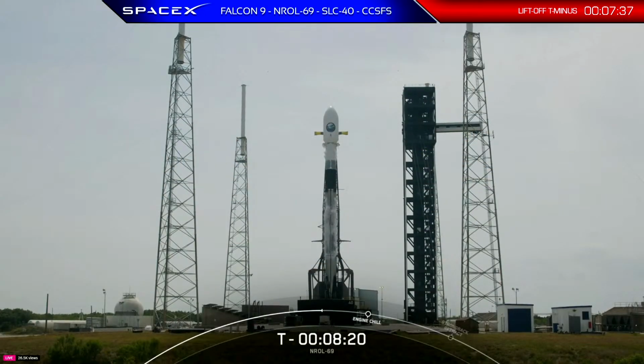Good morning and welcome to the NROL-69 launch webcast. The Falcon 9 rocket carrying today's payload is currently awaiting liftoff from Space Launch Complex 40, or SLC-40, at Cape Canaveral Space Force Station in Florida in just about 8 minutes from now.